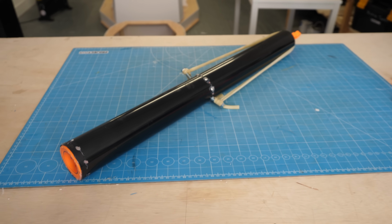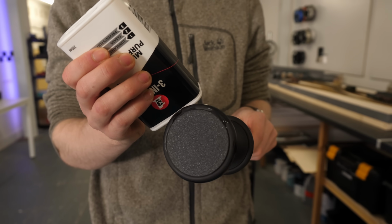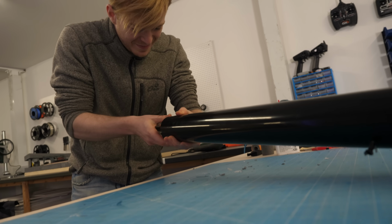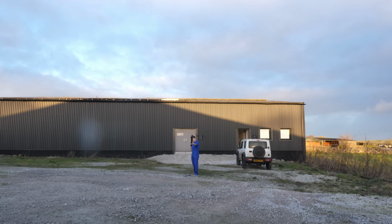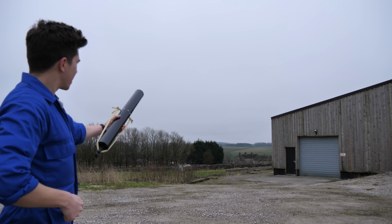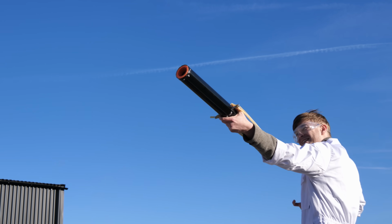By this point, Sam had finished off the second cannon prototype, which had an improved reinforced piston design. Also, now with some rubber O-rings, which would improve the seal with the inside of the tube. Following some extensive testing and tweaking, we went from a range of around 10 meters, which was a bit disappointing, to a range of around 25 meters, which is about the same as a standard Nerf blaster. That's much better.